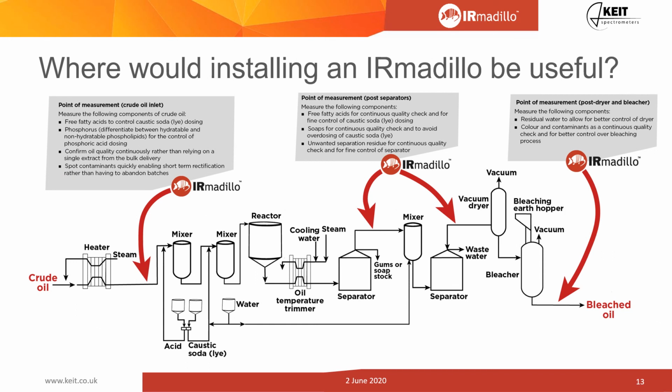So just a quick overview of where we think we could be useful in the process. This is obviously the point that I mentioned earlier at chemical dosing control, but later on as well, downstream of the separator, just allowing feedback control of the separator itself. Is it working at optimum concentration? Is it working exactly as it should do? Are we getting all the water out? Is there any residual water? Are we losing oil? You can also put it on the outlet of the gums and soap stock to make sure that you're not losing oil and losing valuable product in your waste.